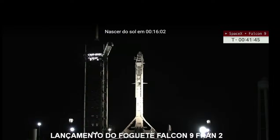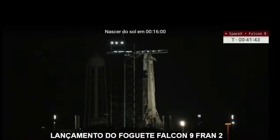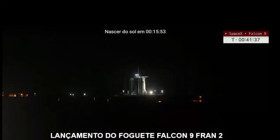Call that we heard. The crew access arm has now fully retracted. Shortly we'll be hearing the call for arming the launch escape system on the Dragon spacecraft. Let's listen in for that. I think right now they're just waiting for the last data confirmation that the arm Dragon is retracted.